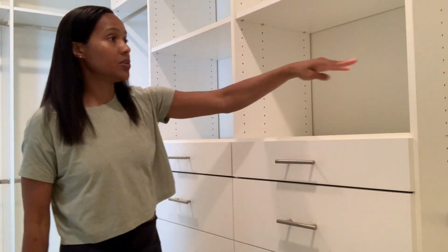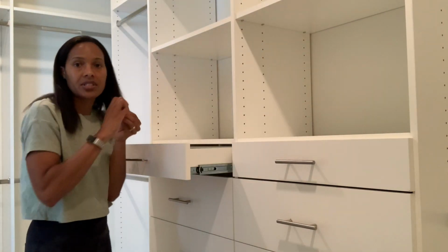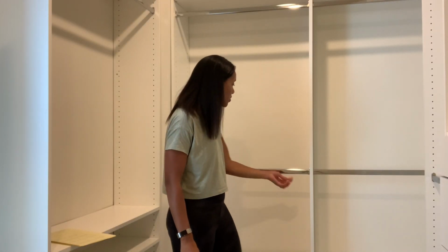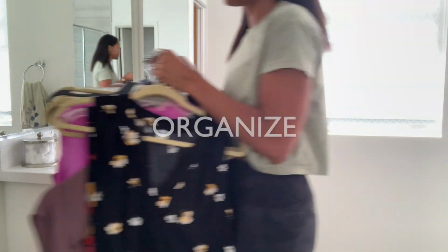We could even use another shelf here. Everything is pretty much interchangeable. You just use these little silver things, and then you can adjust the shelves up and down however you want. And all the hanging rods are also adjustable. You just pop this piece out and you can move it up or down.